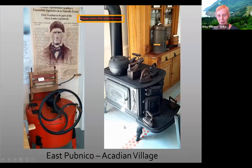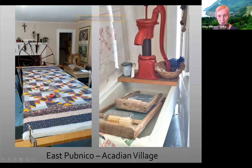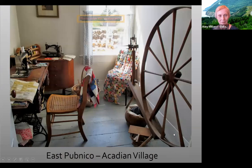Quilts, of course, and all the things that you would expect from 1800s homes. The washboard, the pump. My grandma had those too. Old sewing machine. My mother had one of those.